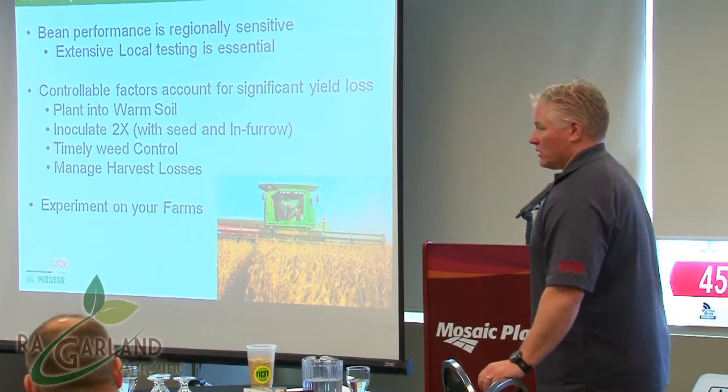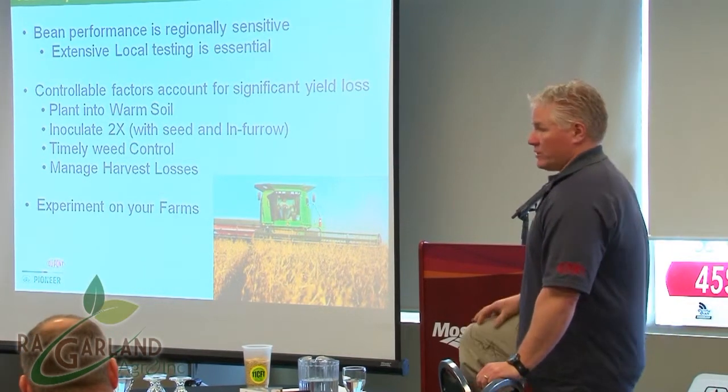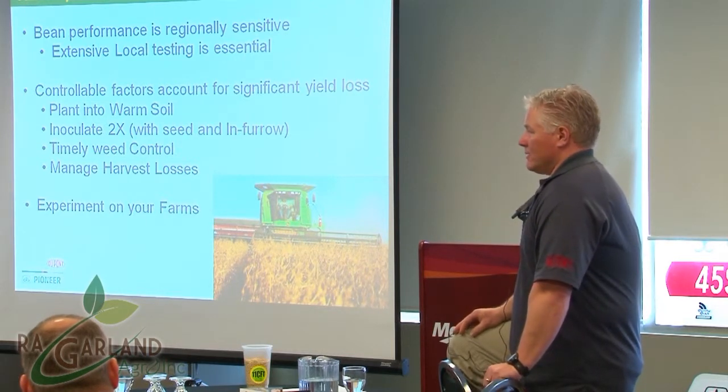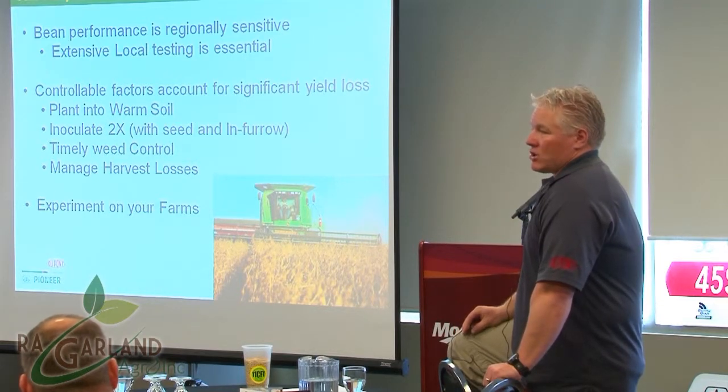Unfortunately, I'm the guy that gets called into the field on 30-inch rows or 22-inch rows with canola, and asked, how come I don't have enough plants? Because you just can't get the ground to cover. So there's lots of things left.